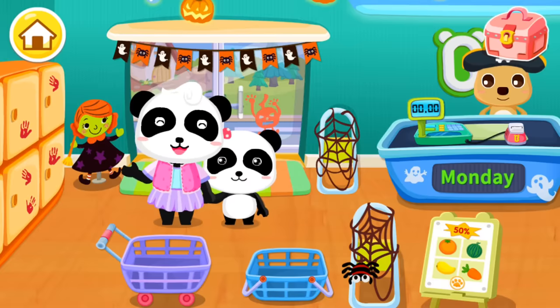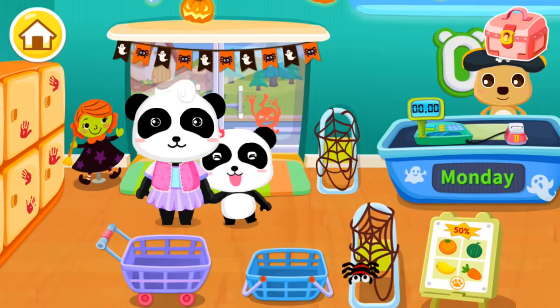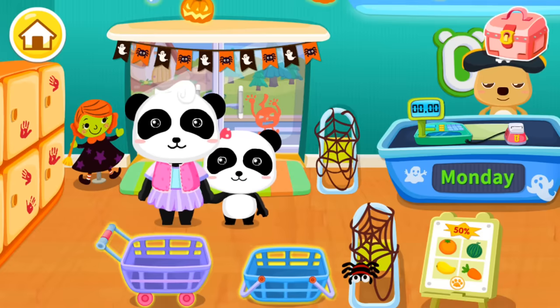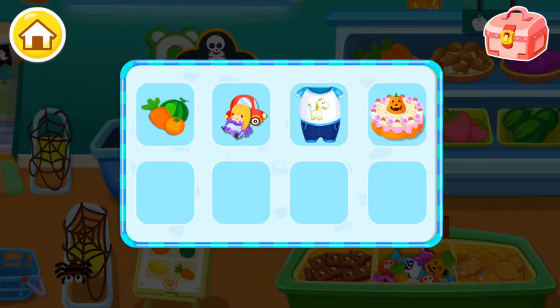I have to do the grocery shopping today. Mew Mew, could you help me? Sure, I want to help. We need to buy these things.